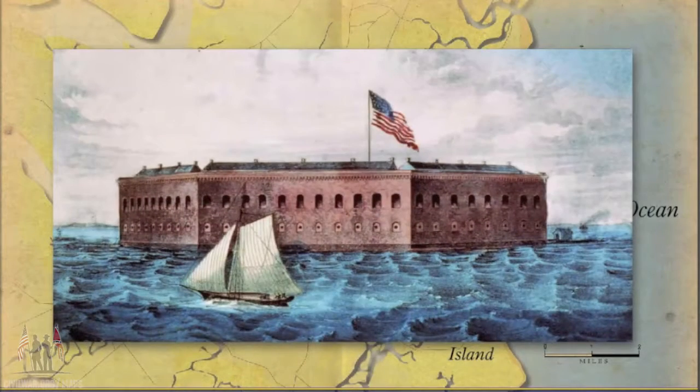Work began on Fort Sumter in 1829. Sitting on a man-made island, the brick fort was 90% complete in 1860. Fort Sumter was an imposing sight and the most defensible fortification in Charleston Harbor.